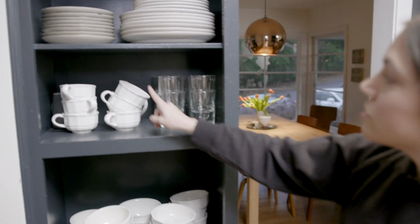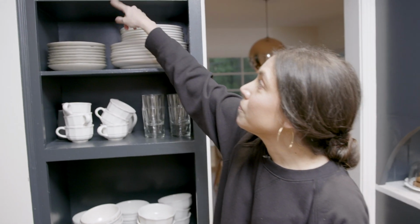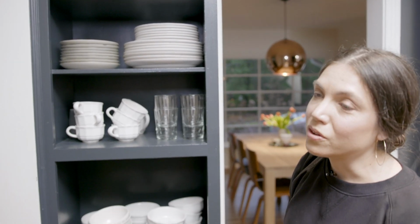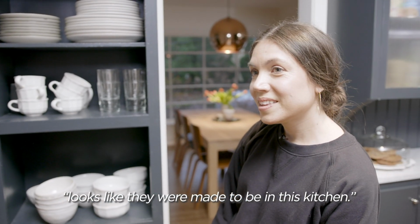These are my grandmother's, and all of the above. My mother gifted my grandmother every Christmas a piece of ironstone within this line. And then when she passed away, my mother gifted them to me. That was one of the things that I was really excited my mom passed down. Looks like they were made to be in this kitchen.